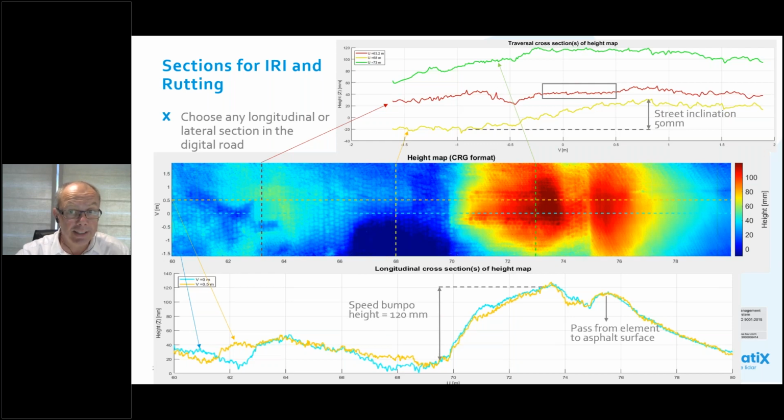On the longitudinal sections, you can apply the standardized mathematical formula to calculate the IRI. On the lateral sections, you can calculate the rutting values, also according to a standardized formula.